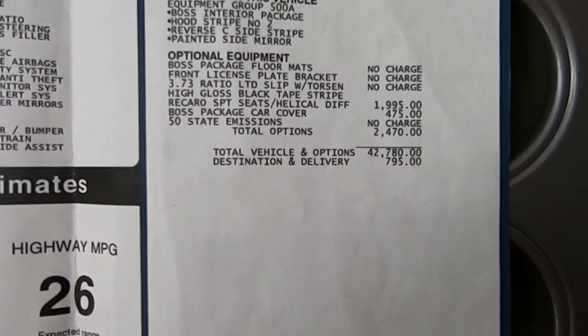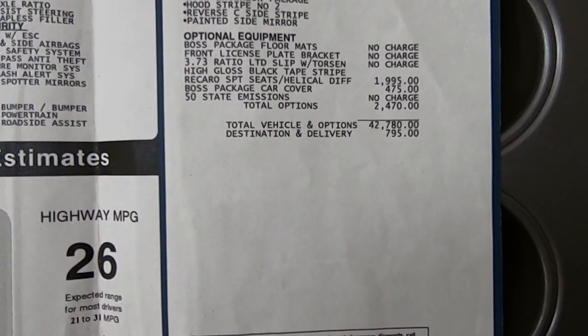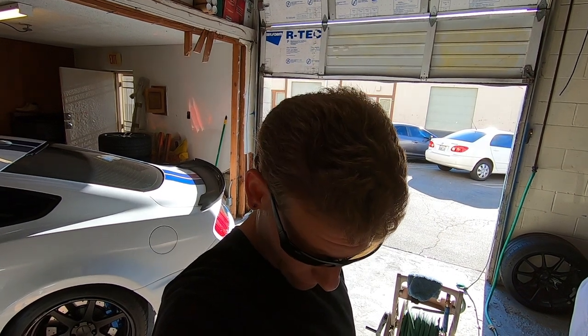And this does have the Torsen 373, and it came with the Recaro racing seats. This vehicle runs on E85, race fuel, and 91 octane. Rear wheel horsepower came in at 499.94. We're figuring it makes a healthy 580, 585 at the crank, somewhere around there, depending on the weather.